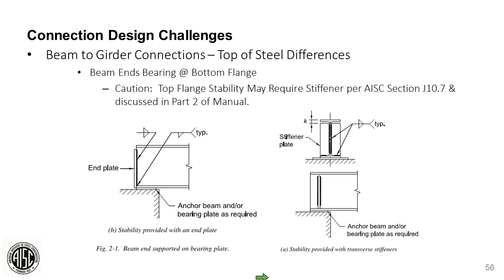One thing to watch out for when designing seated connections, when on a bearing plate or framing in above a girder, is top flange stability, which is discussed in section J10.7 of the specification and also Part 2 of the manual. So beam capacity is dependent upon having torsional restraint at the ends of the beam. This could be decking, or a brace to the top flange. And if there's no decking present, another common option is to provide stiffeners or end plates at the beam, shown here on Figure 2-1.